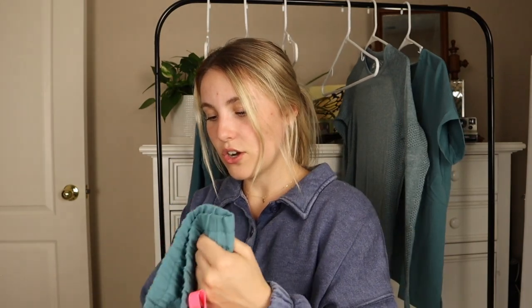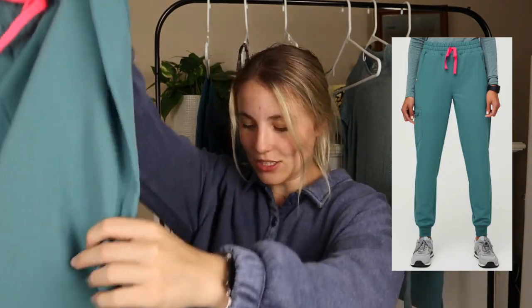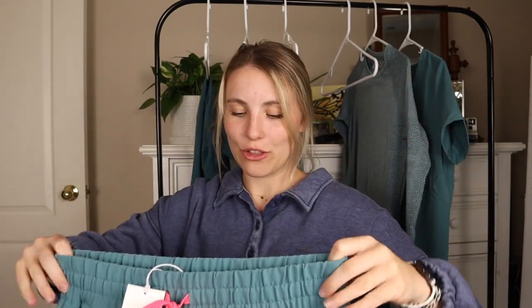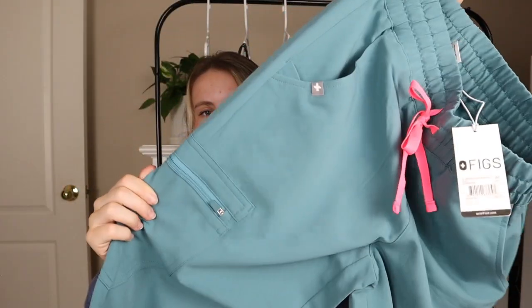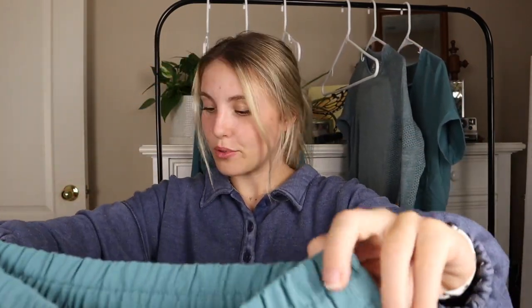Lastly, these are the Zamora high-waisted pant, and these are in the joggers as well, and they have the cute Shocking Pink string in the front on the waistband. These have two front pockets, two back pockets, again, and a side zipper right there. So they have a different waistband compared to the other one. It's a little more stretchier since they're high-waisted. So these will sit higher on your waist, which is really nice, and I prefer these out of the other ones.